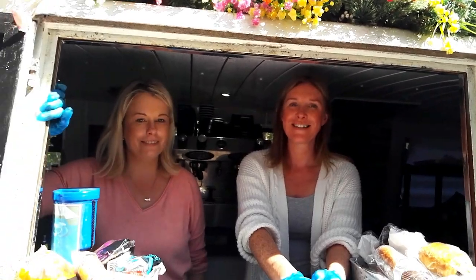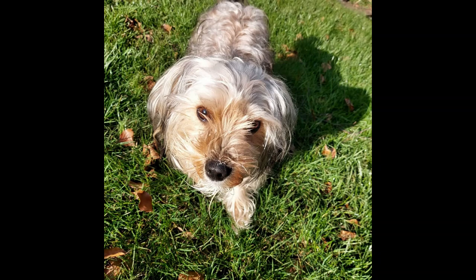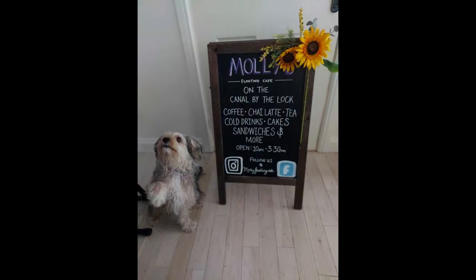So I've arrived here at Molly's Floating Cafe, and here we have Rebecca and Emily. Hiya, I'm Emily from Molly's Floating Cafe. I decided to call this Molly's because of my dog, which I got in lockdown last year. We serve teas, coffees, hot chocolates, crisps, snacks to all the lovely walkers walking past. I've been working here for the last few weeks, out walking my own dog, and Emily asked if she needed some help on the boat, and I jumped at the chance. Thank you very much, ladies.